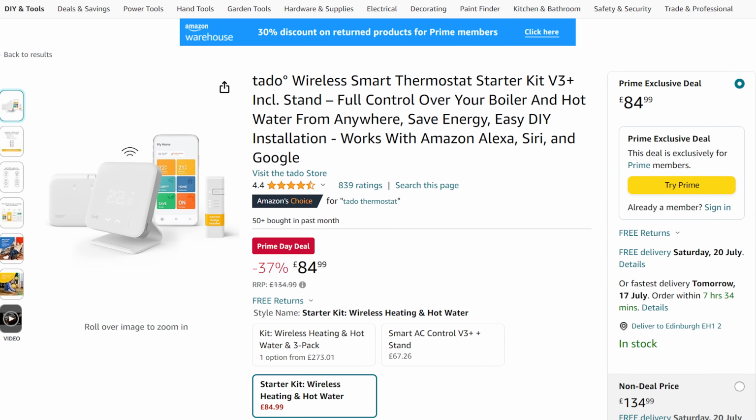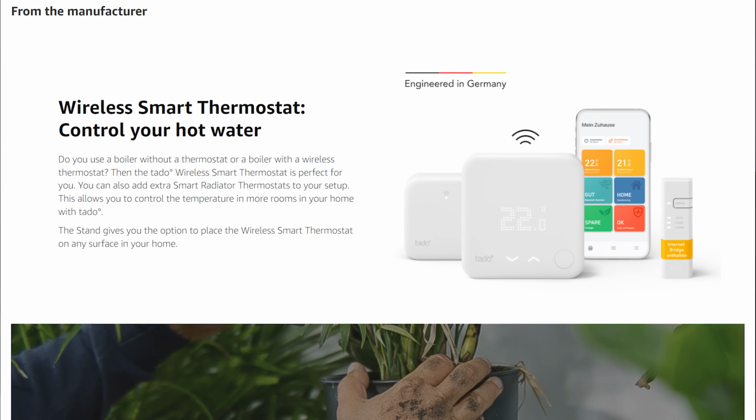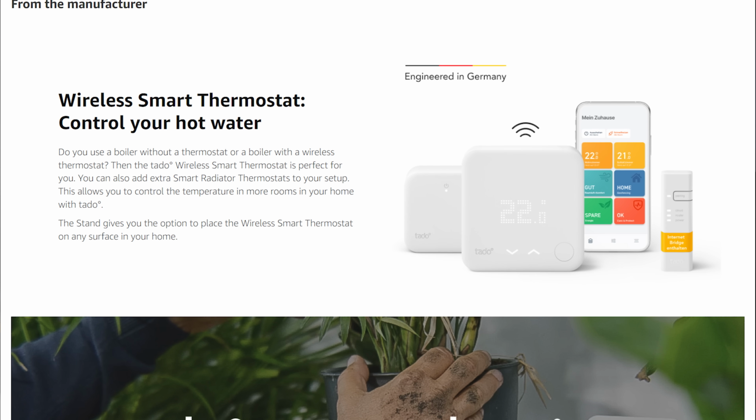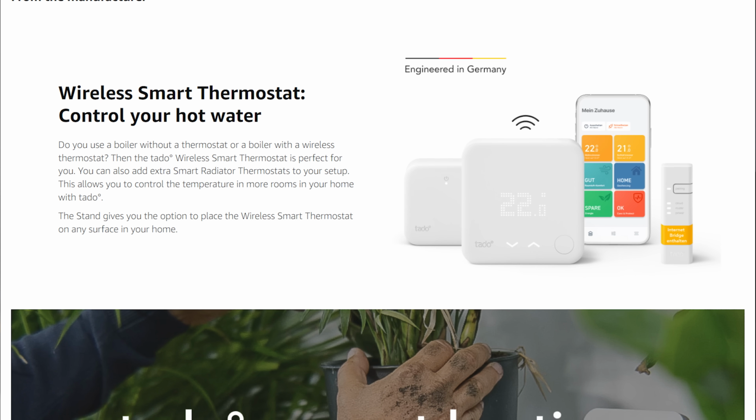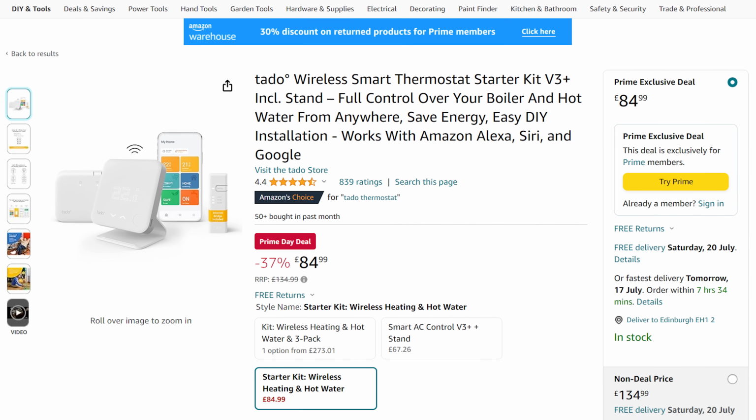Tado has their Thermostat Starter Kit V3, which includes the thermostat, the hub and the internet bridge, which I believe also supports HomeKit for use with Apple or Home Assistant. Hopefully someone in the comments can confirm that. That is available for £85 down from $135.